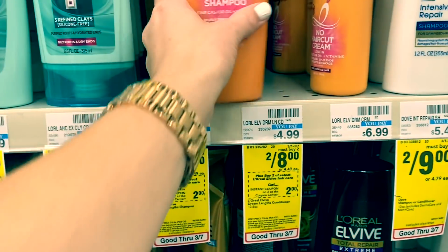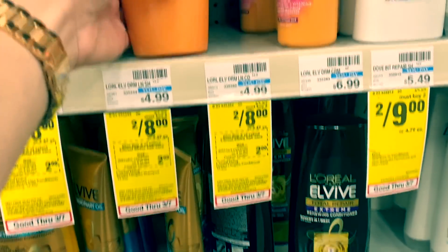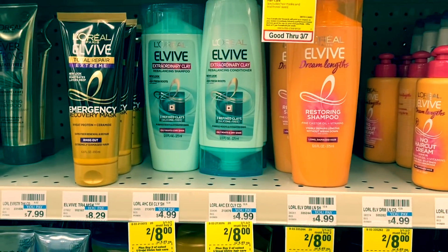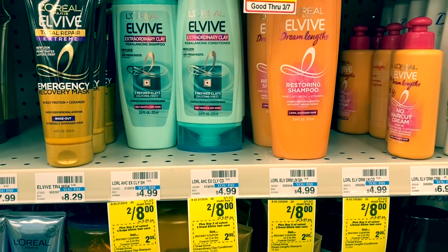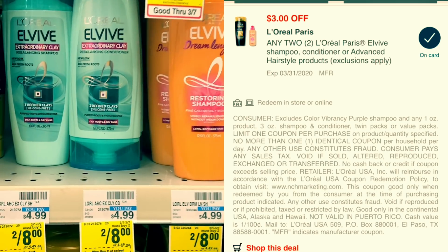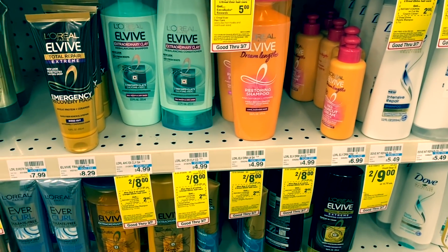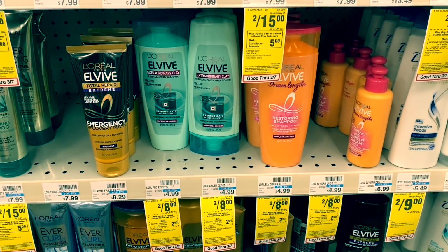Then we're gonna pick up 2 of these. They don't have that, so let's do this shampoo. Okay, hold on. I like to get 1 of each, so let's do this shampoo, conditioner. In the inserts today, there's a $4 off of 2 coupon. My region did not get it, unfortunately, but we have this digital coupon for $3 off 2. So make sure you clip that, send it to your card. Then you're also going to use this with the deal, $2 off 2. That'll take off $5. We'll pay just $3 for both, or $1.50 each. So really good deal for some shampoo and conditioner this week.